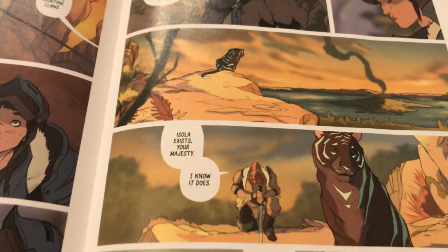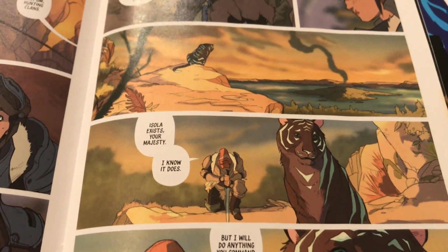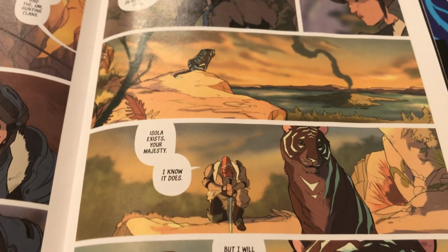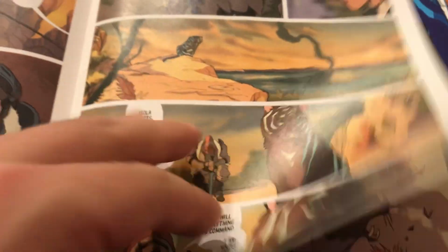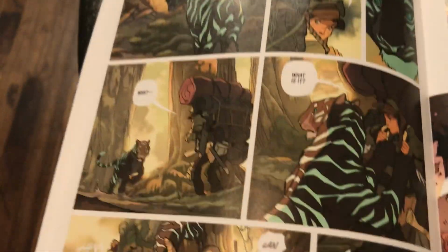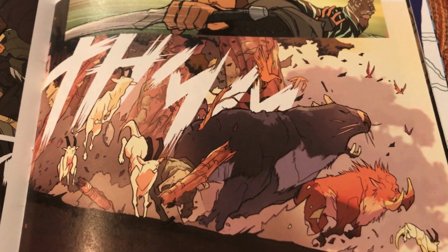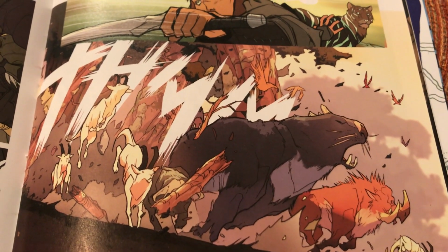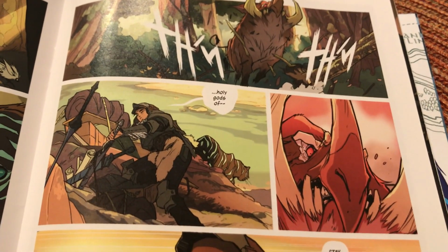So she's talking to this creature. I started to pick up that the tiger might not always have been a tiger. The tiger's definitely royalty, and they went on a travel. They were doing some stuff. I mean, man, I don't want to show too many panels, but look at this. Look at this action right here. Boom. This is freaking effort.